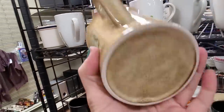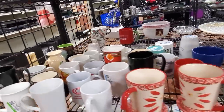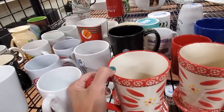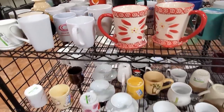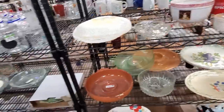Well, that's cute. Don't know who makes it, but it's a cute owl. These are Temptations with their little undercups. I don't know if the Temptations mugs sell, actually. I'm gonna look those up. Unfortunately, they do not sell for very much.